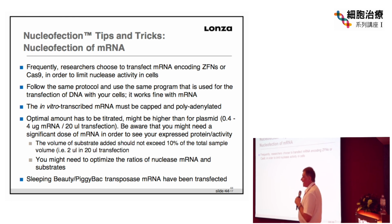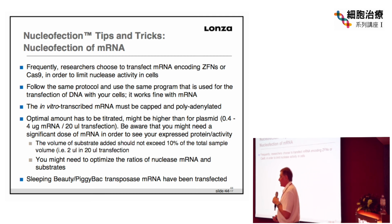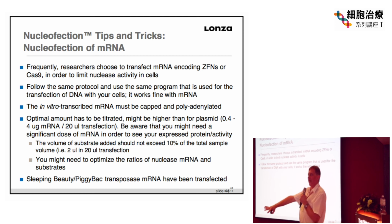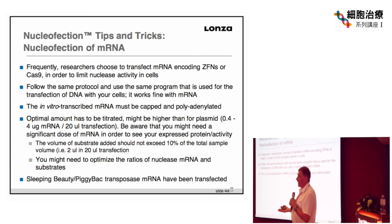But people are moving away from DNA transfections and moving more towards transfection of mRNA and RNP. This is done to limit the nuclease activity in the cells. You'll get a burst of nuclease activity, and then it'll go away. If you're transfecting mRNAs, just use the same protocol and same program that you're using for the transfection of DNA in your cells, and that'll work just fine. That'll also allow you to transfect in the DNA template, but we'll have more discussion of that in a bit. This in vitro transcribed mRNA must be translated, so it has to be capped and polyadenylated.